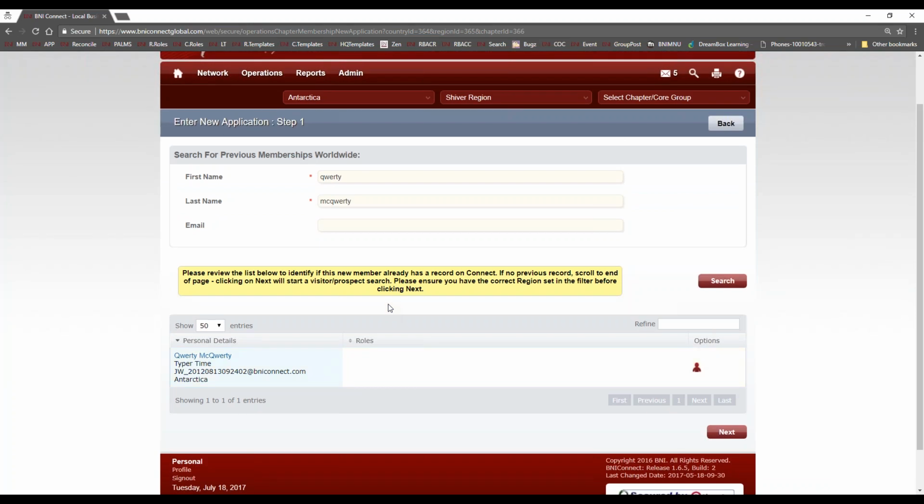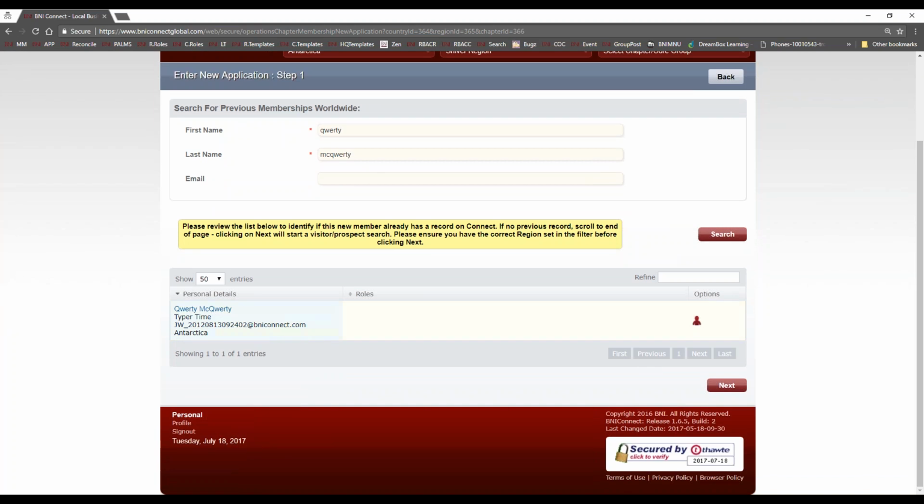So even if somebody moved from Connecticut to New Mexico, and they left a chapter in Connecticut, and now they'd like to join a chapter in New Mexico, you would find their BNI record here in the system. Now, the best part about that is that when we find that person, we can see them here. I can see this Qwerty McQwerty from Antarctica, and that's his email address.